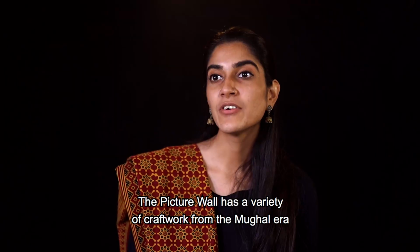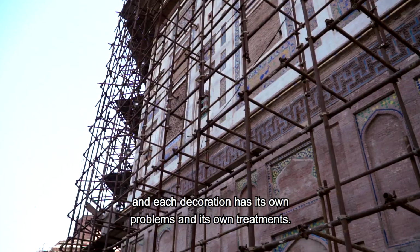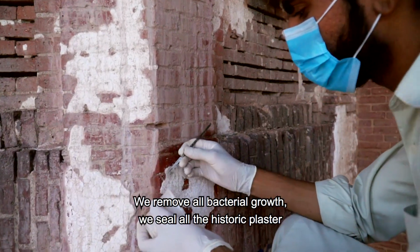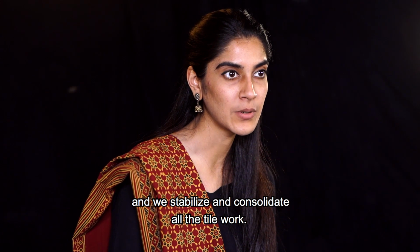The picture wall has a variety of craft work from the Mughal era, and each decoration has its own problems and its own treatments. In summary, we carry out emergency stabilization of all decorative fragile panels. We remove all bacterial growth, we seal all the historic plaster, and we stabilize and consolidate all the tile work.